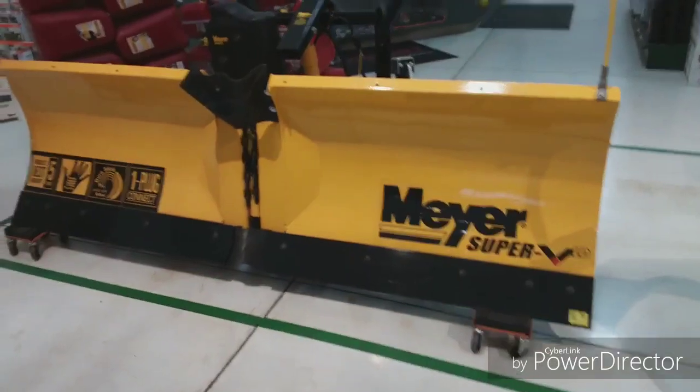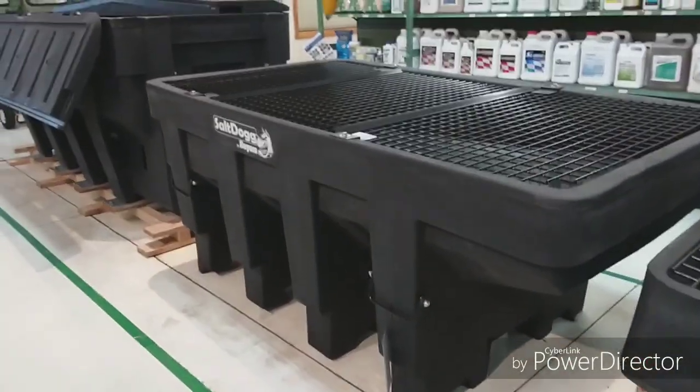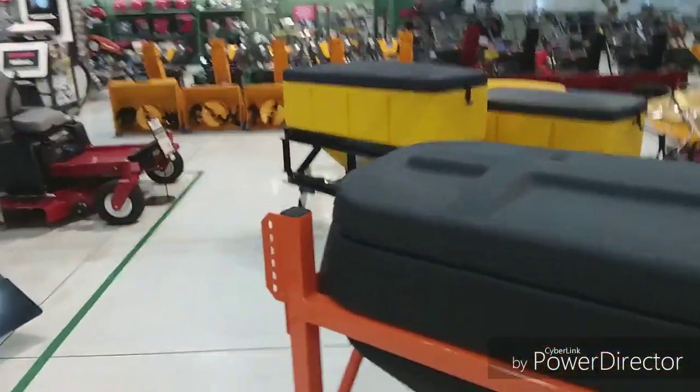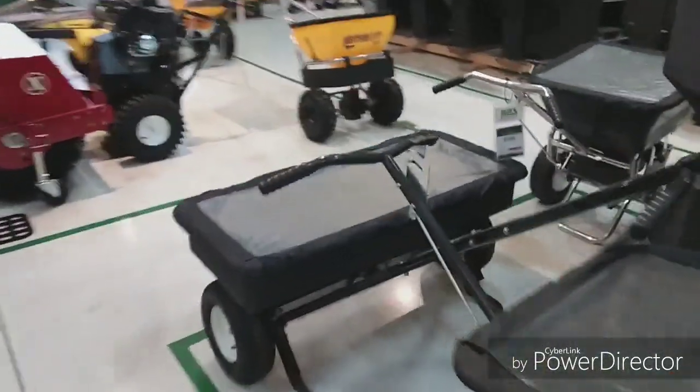And that one is split down the middle. And then you've got the big Salt Dogs. Big ones. And then you have one, I would say... Let's see here. You got some nice salt spreaders.